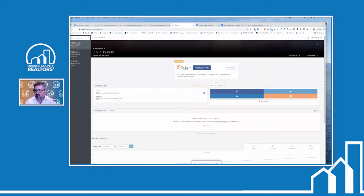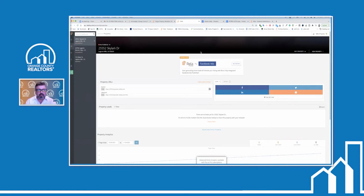Okay, so how do we begin to make a property website? Step 1. Once we log into our account here at RELA, we're going to simply move our mouse to the top right corner, and over where it says add a property, we're going to click.